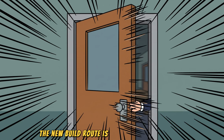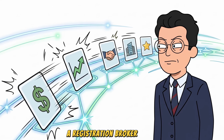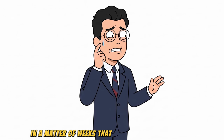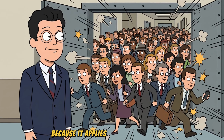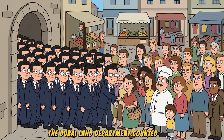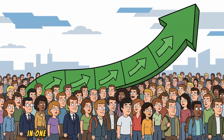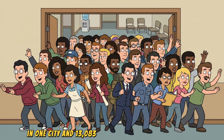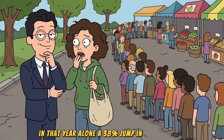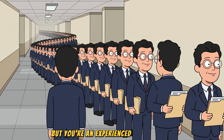The new build route is almost insultingly fast. Trade license, RERA registration, broker cards, and you can be legally selling Dubai real estate in a matter of weeks. That speed is also the problem because it applies to everyone else too. By the end of 2025, the Dubai Land Department counted 9,785 registered brokerage offices in one city and 13,083 brand new brokers registering in that year alone, a 38% jump in new entrants. You are not entering a market, you are joining a queue.